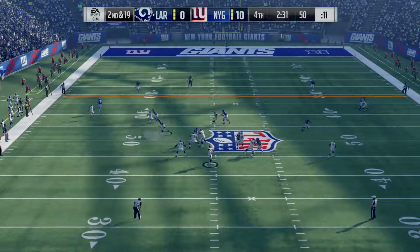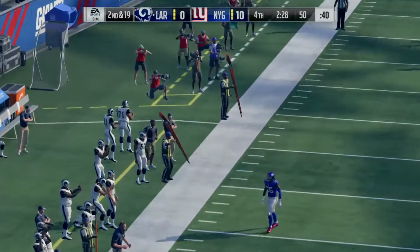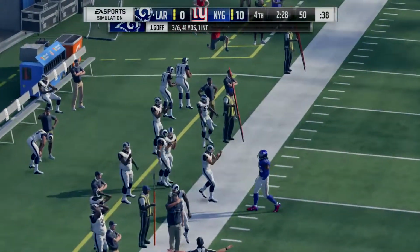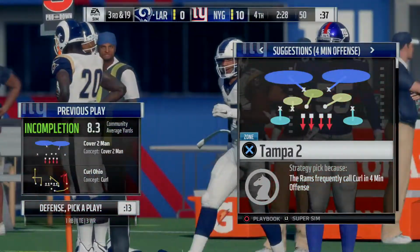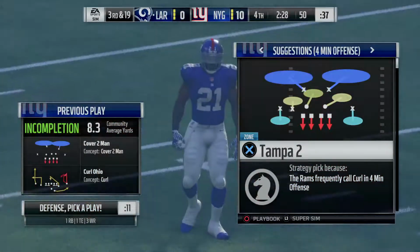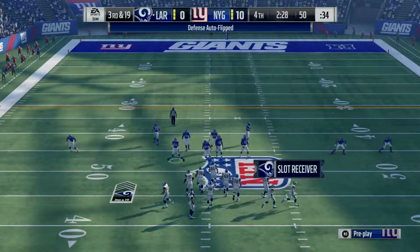From the 50, it's Goff. And on the left sideline, he caught it, but out of bounds, according to the head linesman. Incomplete, so the ball a little late getting there, and it's third down. Well, pretty good coverage there. And both of these defenses have had good coverage throughout this one.